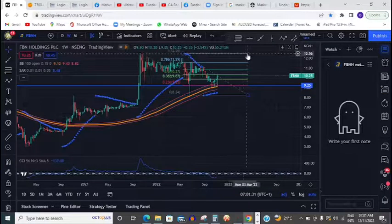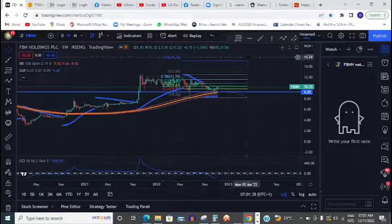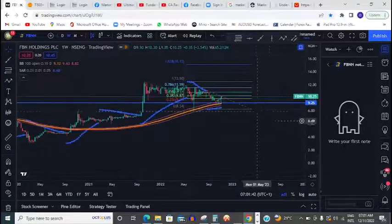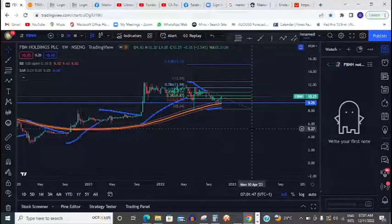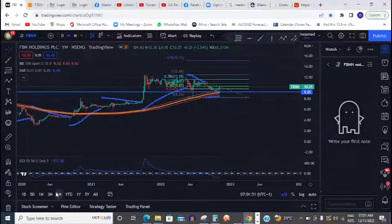On a break we can also expose 12 naira 47 kobo. And if there is a breakout, we are facing 15 naira. But this is the best entry for this stock: 9 naira 25 kobo. All right, let me look at the next one.